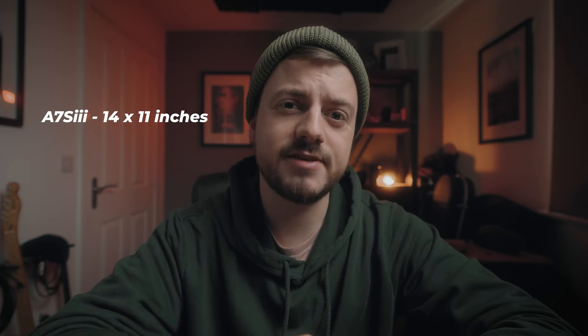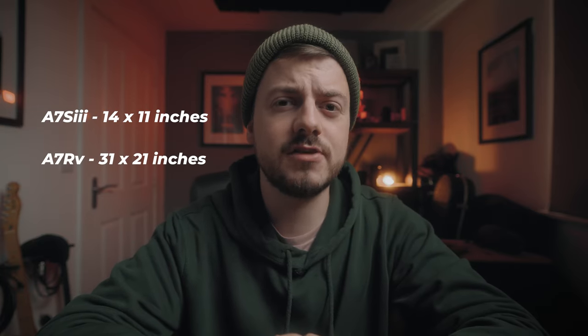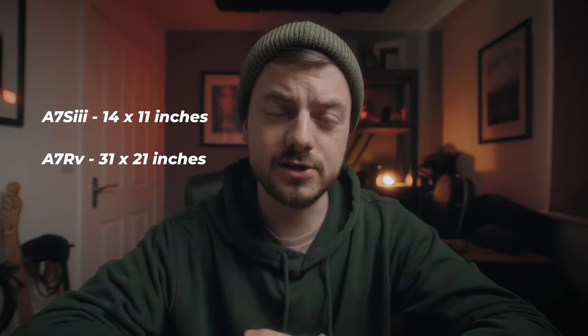Whereas the Sony a7R Mark V with its massive 61 megapixel sensor can print fairly big in comparison to the a7S III whilst maintaining the 300 dpi. That comes in at 31 by 21 inches, which is a little over 4 times larger than the Sony a7S III. And once again, with those measurements, you could easily double them, go down to 150 dpi, and it still looked pretty good. But regardless, still a win for the Sony a7R V, but the a7S III can still print up to a decent size.